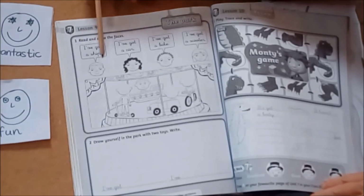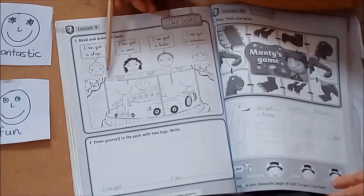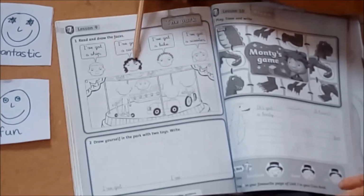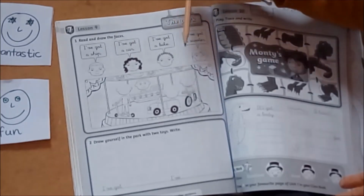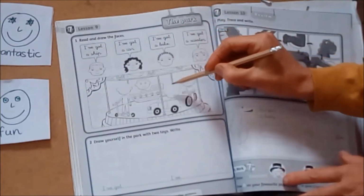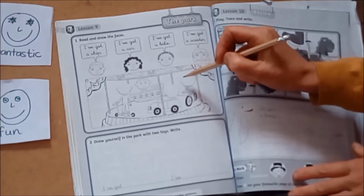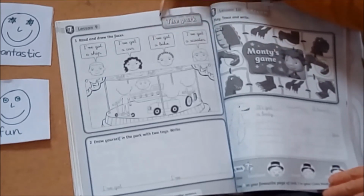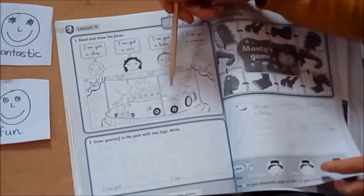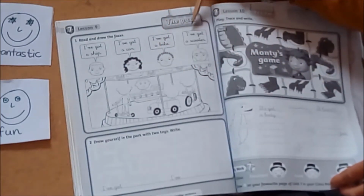I've got a ship. Here's the ship, look. Copy the face. I've got a car. Where's the car? Ah, here it is. So we need to copy curly black hair. Eyes, nose and mouth. I've got a bike. This one or this one? A bike. This one. Copy. Curly hair. I've got a scooter.